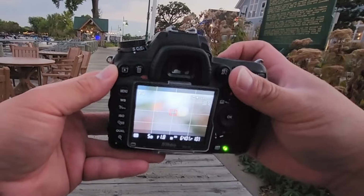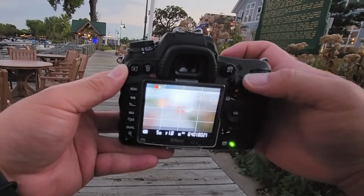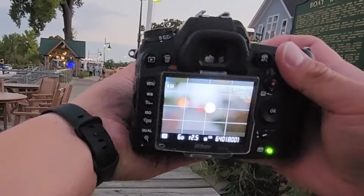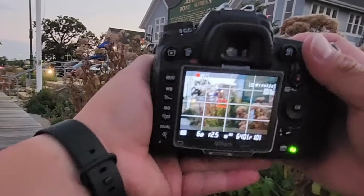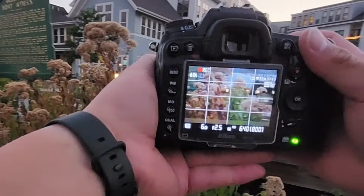And another con, maybe for some, but if you're really depending on this camera to do video, the autofocus is not that great. It's usable, but like the D5100, I would not rely on it for fast action sports or even just wildlife. If you're looking to do more video, just get your phone. It's going to be a lot better. But if you really want to utilize the video, you can still use it, but I just wouldn't rely on it.